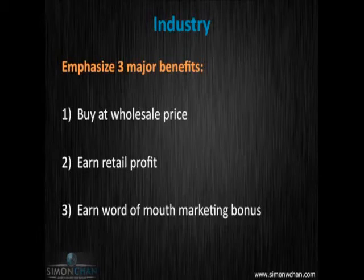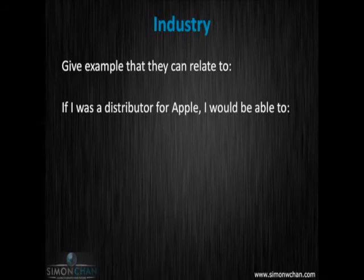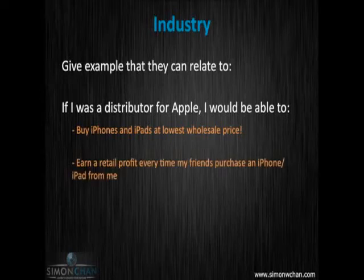All right. So I also like to give an example that they can relate to. For example, I'm a big fan of Apple products. If I was an Apple distributor, I get to buy iPhones and iPads at the lowest wholesale price. Imagine that. I get to buy the newest iPhone, newest iPad at the low price that no one else gets. That's a benefit. Because I get to buy them low, and I love the iPhone, I tell my friends about it, and they want to buy, I sell it to them at the retail price, just like the way you would buy from a store. When I sell it to them, I make a retail profit. I buy low, sell high.